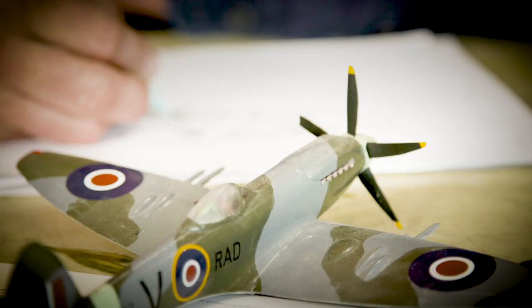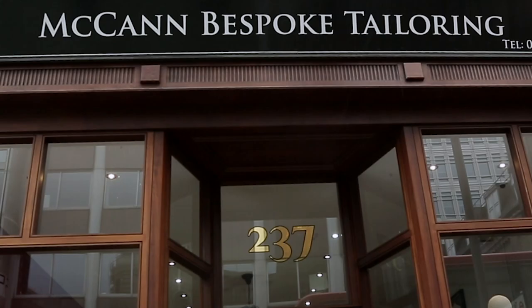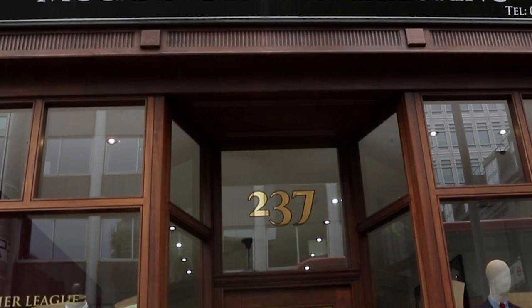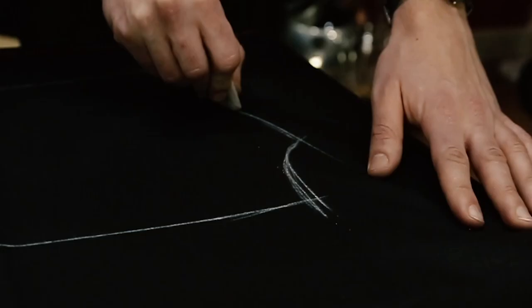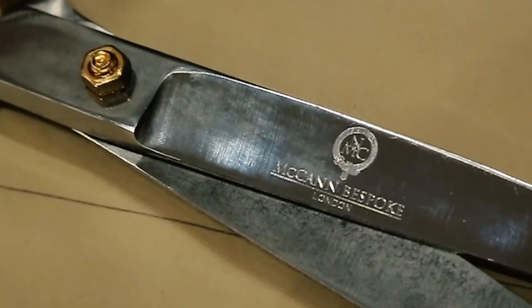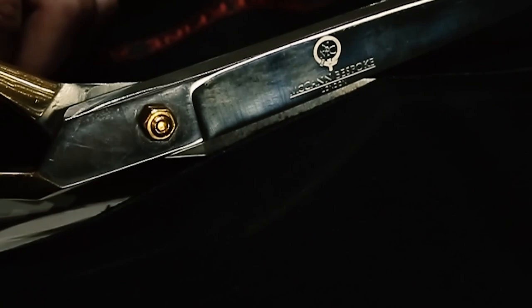We loved the concept of the essence and spirit of the Spitfire, and we thought that a natural way to exploit that concept was to do a custom-made bespoke jacket with a great tailor like Neil McCall. He is one of the best tailors in London, and it is natural that we would turn to him in the very first instance for making the Spitfire jacket.